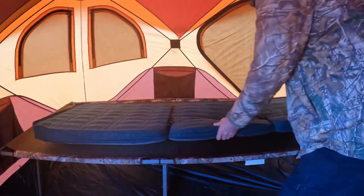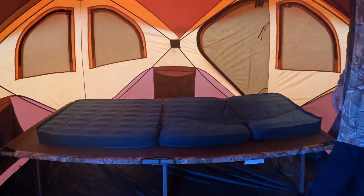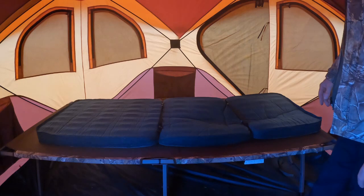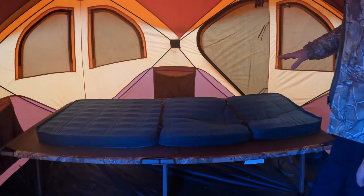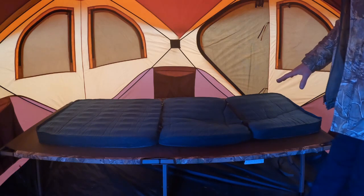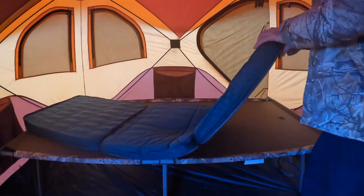I showed you how easy it was to inflate this thing. It's still got a lot of air in it, even with the cold. A lot of times, temperature changes can affect the air pressure, but it was comfortable to sleep on. The combination of the cot and this self-inflating pad were phenomenal.